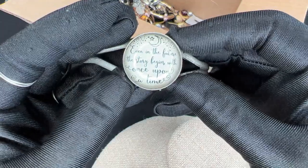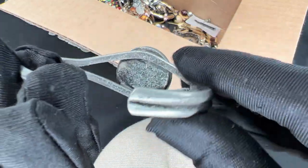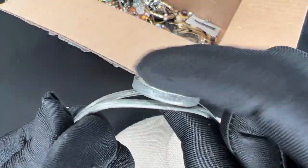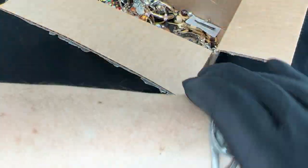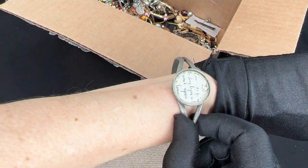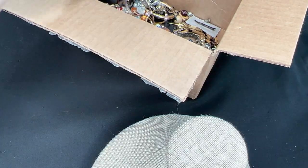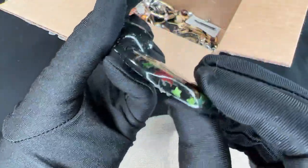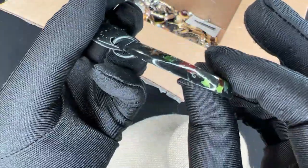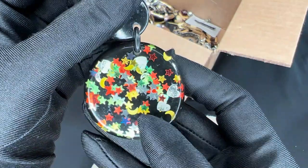Wow. I don't know anything about this. I'll have to look it up. It's like in lucite. Looks really old. I don't know. Cool. This is what it looks like on my wrist. Very nice. Stars and things are all inset in this lucite, maybe wood. Nah.